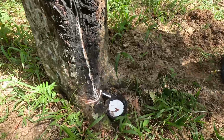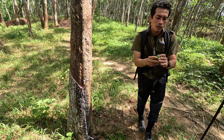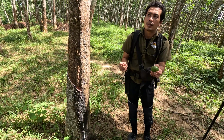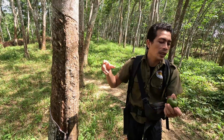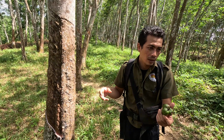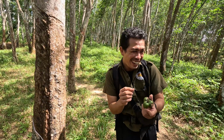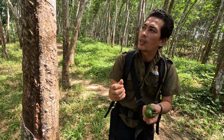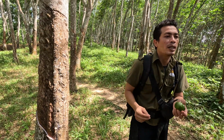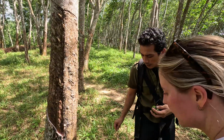This tree, this is a fruit of the rubber. Inside of the fruit there is a nut. Sometimes orangutans or monkeys come here to take these fruits. Is it nice? Yeah. Tastes good? The taste is good. What's it taste like? It's like rubber. Yes. And that's why sometimes you can see the orangutans or monkeys come out from the jungle. Oh wow. Because they take some of the fruits. Okay. And then they take this and turn it into rubber.